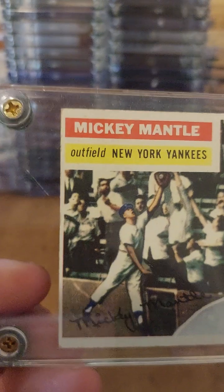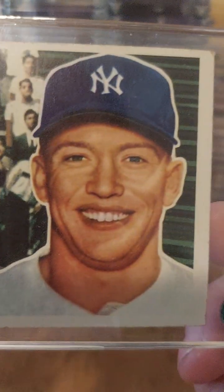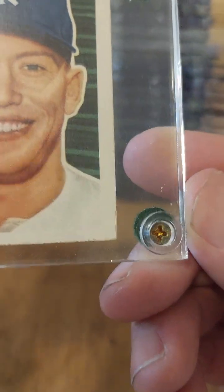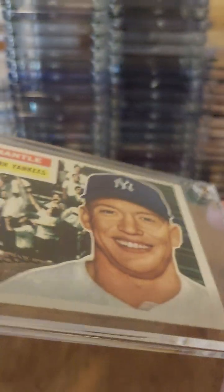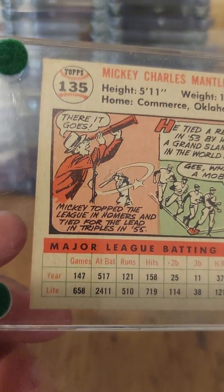And here's the big one. We got the Mickey Mantle, beautiful condition. I'd say 3.5, maybe a 4 on a good day. There's a little bit there. I didn't see any creasing or anything on it or any marks. And it's a white back, which makes it a little more cooler.